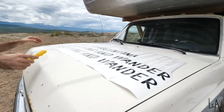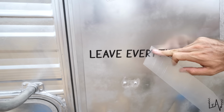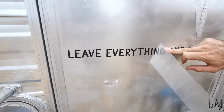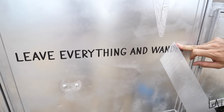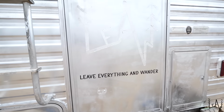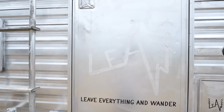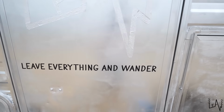We made the stickers, as you can see here. We are now cutting them to put on Lucky LeAw. Leave everything and wander. So for everyone that asks us what it means, it means leave everything and wander.